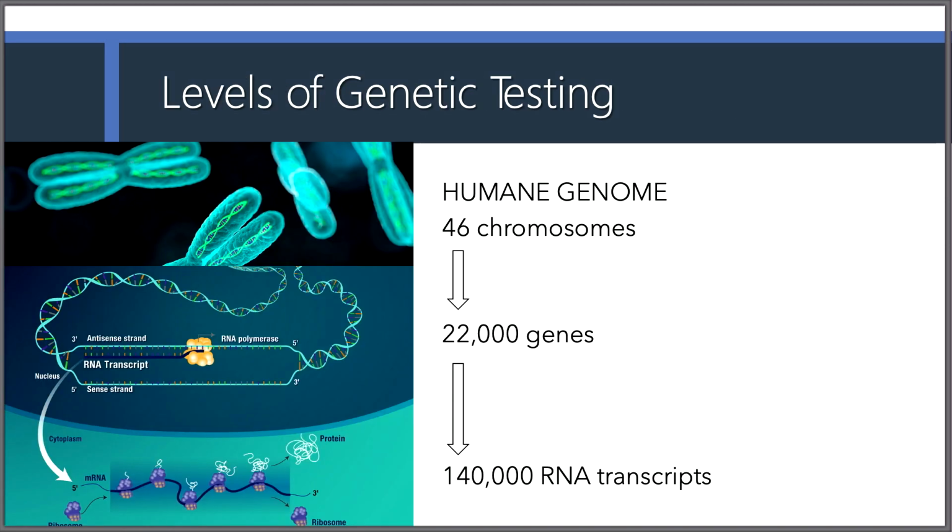If we think about levels of genetic testing, we can also think about the levels of the human genome. There are 46 chromosomes in the human genome. 22 of them are pairs, and then you have an X and an X, or an X and a Y, so that gives you a total of 46. On those 46 chromosomes, there are approximately 22,000 genes, and from those 22,000 genes, we produce approximately 140,000 RNA transcripts. The RNA transcripts are the actual messages that the genes send out that lead to the production of proteins that actually affect the cellular biology.